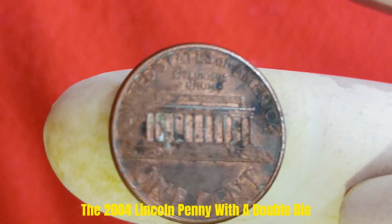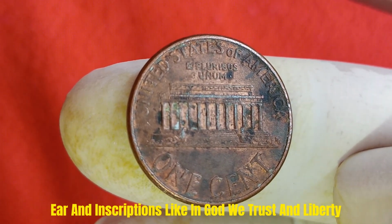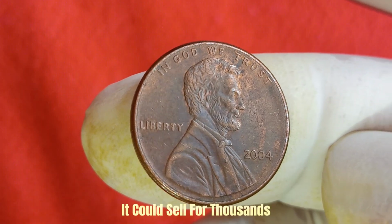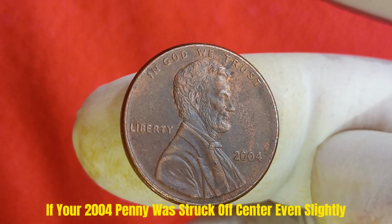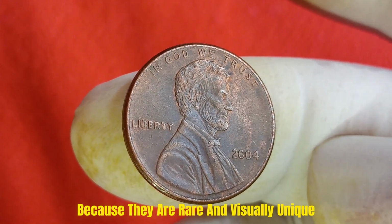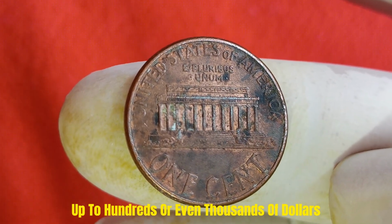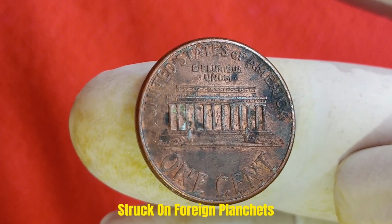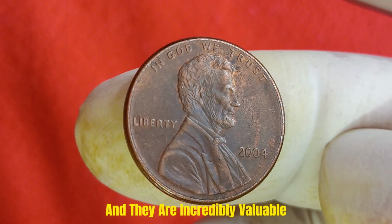The 2004 Lincoln penny with a double die shows doubling in Lincoln's eye, ear, and inscriptions like "In God We Trust" and "Liberty." If you have one in your possession, and especially in high mint condition, it could sell for thousands. If your 2004 penny was struck off center, even slightly, you might be sitting on a gold mine. Collectors love error coins because they are rare and visually unique. The more off-centered the strike, the more money it can fetch, up to hundreds or even thousands of dollars. There have been reports of 2004 Lincoln pennies struck on foreign planchets or even on dime stock. These are freaks of the minting world, and they are incredibly valuable.